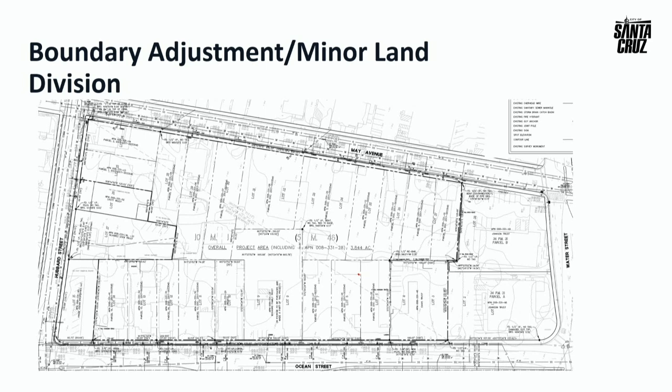So as I had mentioned, there's a boundary adjustment and minor land division where we have 21 parcels that are going to be merged, totaling 4.15 acres. In addition, a minor land division is proposed whereby each of the 3 proposed buildings would be on a separate condo lot, and the total number of lots will be essentially 4, the 3 condo lots, and then the common lot.